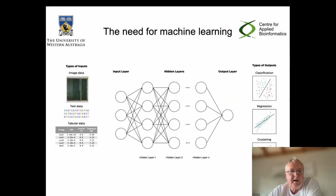I'm not going to give a class here on machine learning. I'm going to give an overview of the sort of things that we use it for. Generally, you can take things like image data. So this is crop image data from fields taken with a drone. You can take text data, whether it's genome sequences or variation data. And you can take tabular data, whether it's yield or some other form of traits that's kept in tables. You put it through a whole range of different machine learning methods, and you can build models for classification.